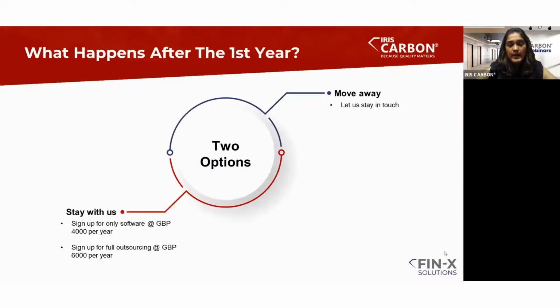So when we talk about this package, if you are going to stay with us, we can offer, or you can come up and sign up with us for 4,000 GBP per year, or as well you can choose an outsource option at 6,000 GBP per year. As well, if you don't want to continue with us, you can just move away and we can stay in touch as and when required.